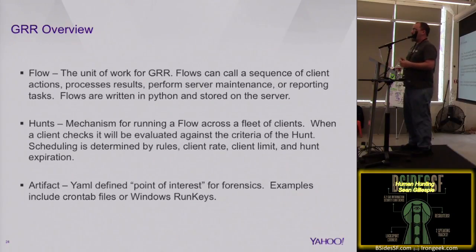And then there are artifacts, which are used with a particular flow called the artifact collector. They're a YAML-defined way to define points of interest on a host. Say registry run keys, the location of crontab files, the location of etc password. And you can start building out all of these artifacts. So instead of an incident responder needing to remember every possible thing that they need to go check, you can have them predefined in the system so you can run the flow that says, I need to go collect all of these artifacts, and then pivot and do more artifact collection on different systems.